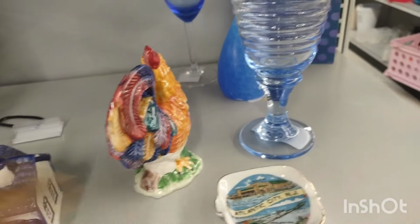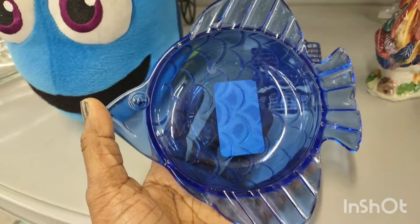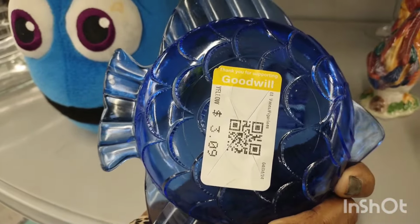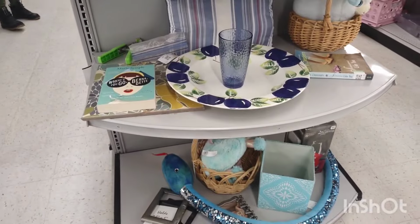A little trinket tray. It said, I think, Atlantic City, New Jersey. That was cute. If you're just starting collecting vintage, that would be a nice pickup. A nice, beautiful cobalt blue bowl.